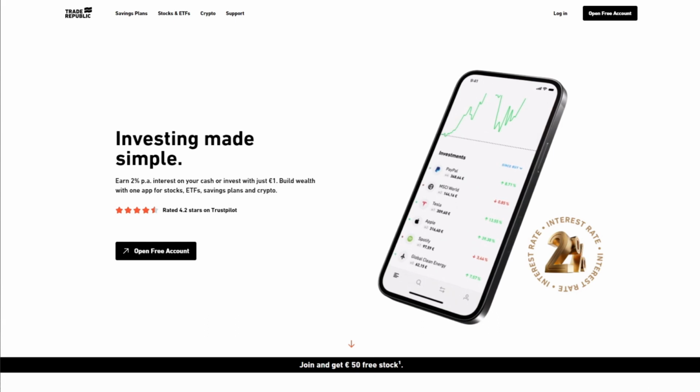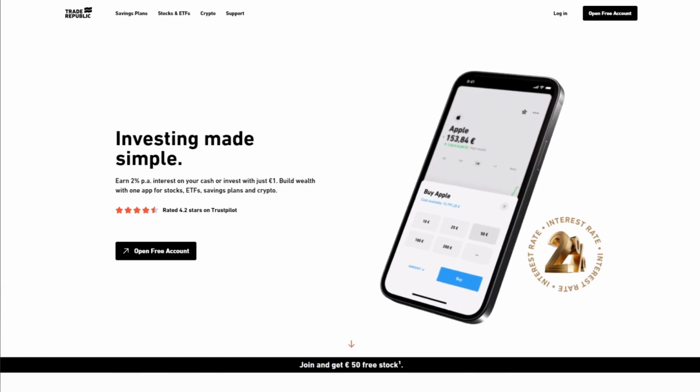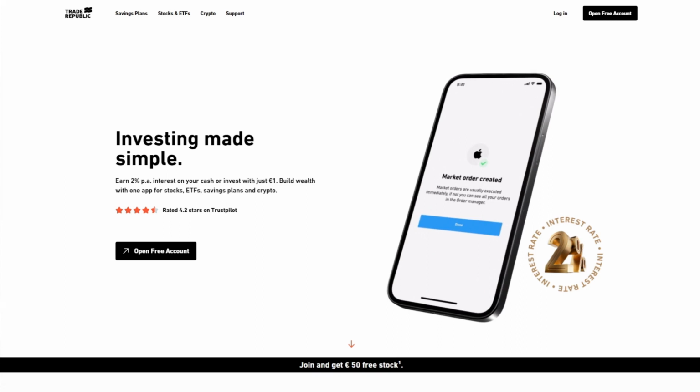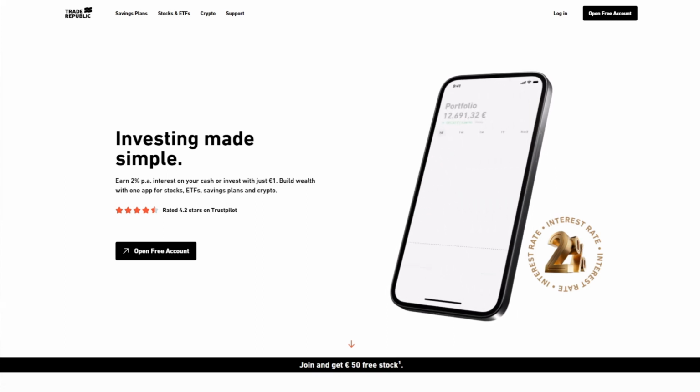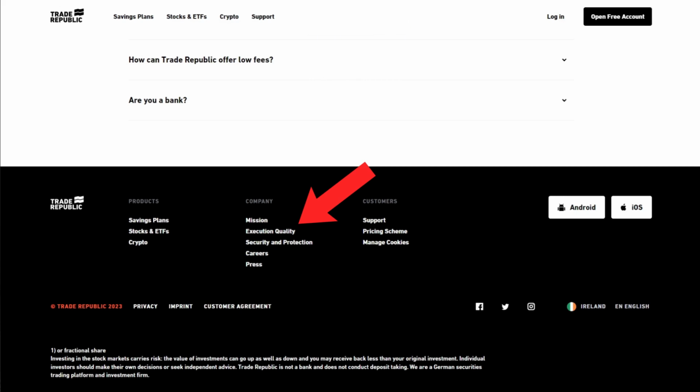As always, we'll start off with the website. The website is very bog standard. It's effectively just a landing page for the Trade Republic app, but there is some useful information on the website that is worthwhile taking a look at. Aside from the information about the different products that are available on Trade Republic, which we'll be discussing separately, one interesting piece of information was around execution quality.